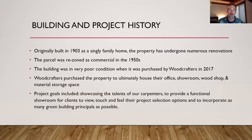Little history on the building. It was built in 1903. It was a single family home at the time. And so it looks just like a single family home. It had undergone quite a few remodels and then went through a period of about 40 years of neglect. It was rezoned as a commercial property in the 1950s. And so could be used as an office or retail space at that point. We purchased it in 2017 and spent about 6 months doing the remodel.